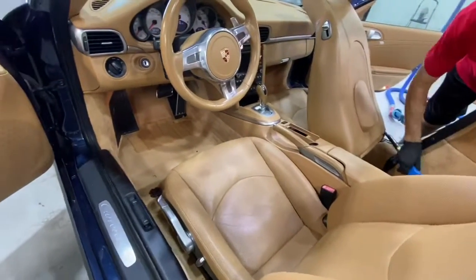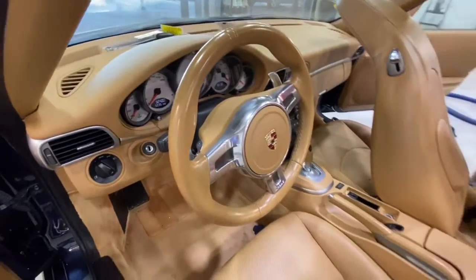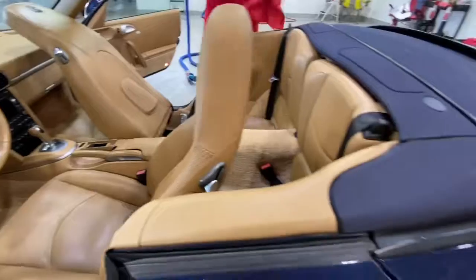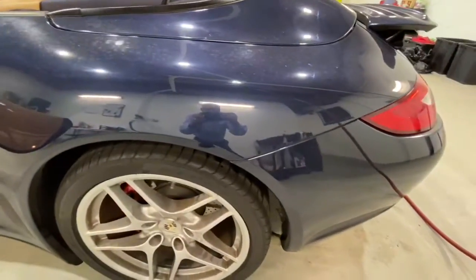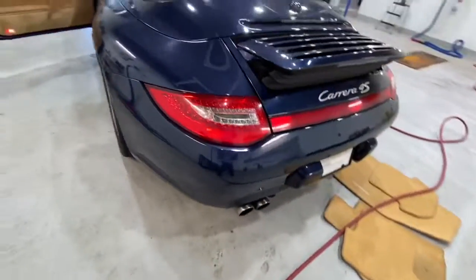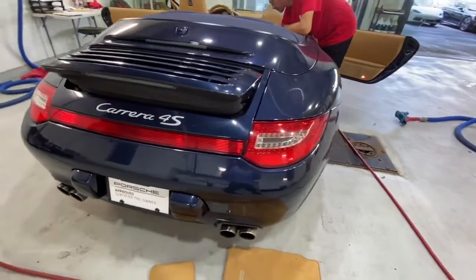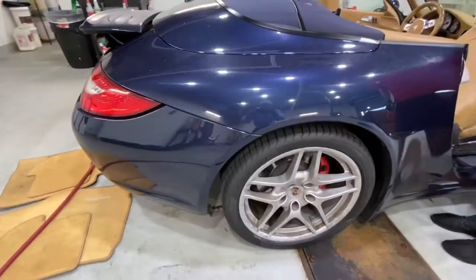There's a shot of the inside of it. Odometer on the car is 32,400. PDK car. Does have a blue top. There's a left rear quarter panel. And going around the tail end. Overall, this car's in very nice shape.